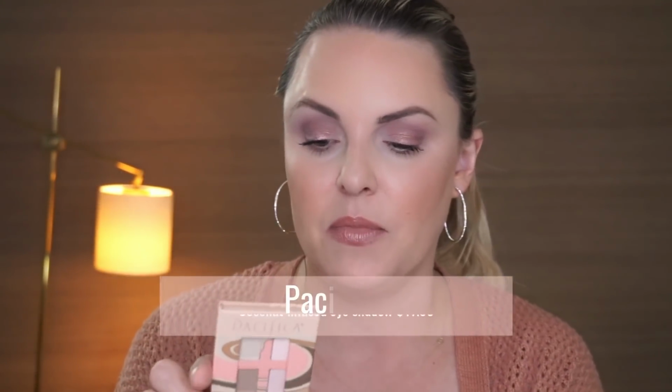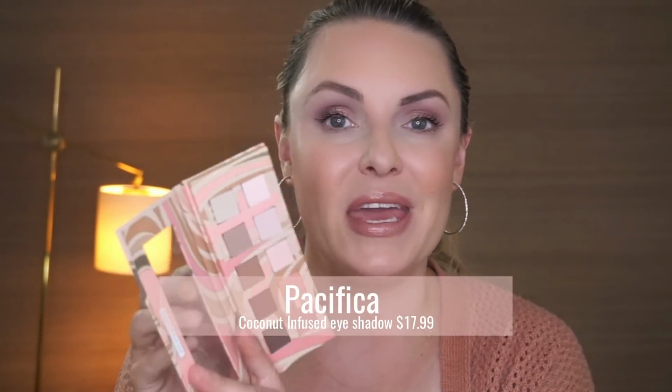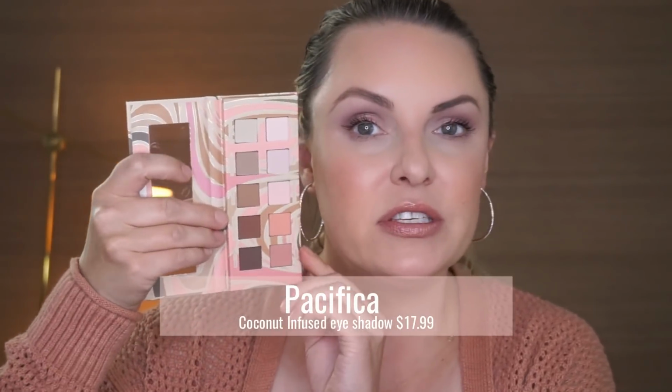So that is what I have on today. I've been very much into purples recently, and not that I haven't ever been, but I like wearing them. I think purples could be fun, and I have green, or hazel green eyes, so it really makes them pop. This one is by Pacifica. This is called Pink Nudes. This is also very much in my wheelhouse. This is very in line with the way I like to do my eyeshadows, and the colors.